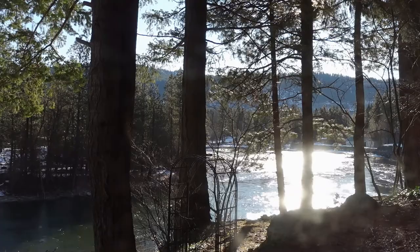Oh, we're in Leavenworth, Washington. It's a beautiful blue sky day. It's a little chilly, down close to 30 degrees Fahrenheit, but not too bad. A little bit of snow on the ground. We're staying in a place right on the Icicle Creek. Beautiful location. We brought the cats this time.